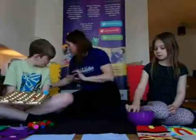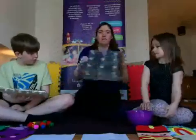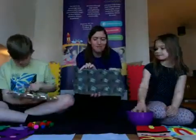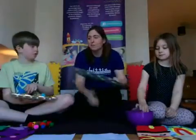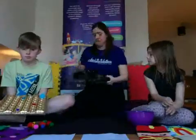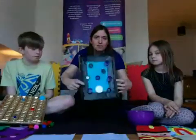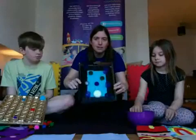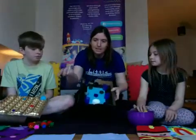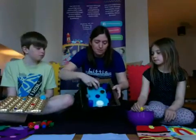More holes. You could use a cupcake tray, is that what you call it? Cupcake tray, muffin tray, and put them in there. You could use, now I've made this one, it's a bit of a Blue Peter moment, I've just got a lid from a shoebox, and then inside the lid I've just taped a bit of paper just to make it look a bit nicer, and I've taped some lids from all sorts of different bottles and things onto there.